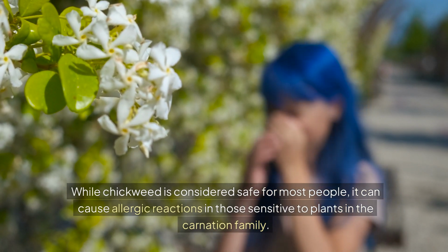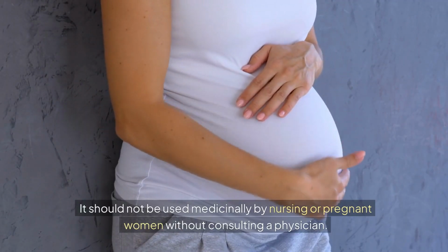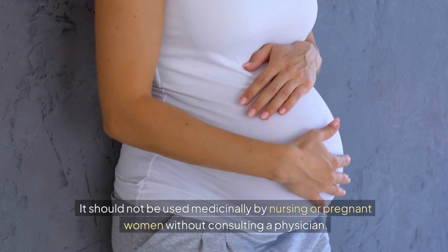Cautions. While chickweed is considered safe for most people, it can cause allergic reactions in those sensitive to plants in the carnation family. It should not be used medicinally by nursing or pregnant women without consulting a physician.